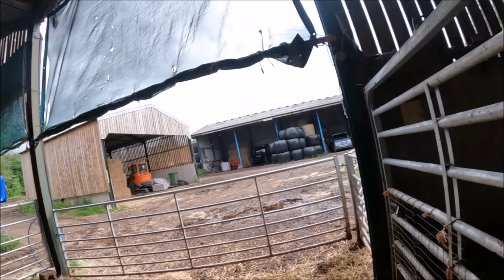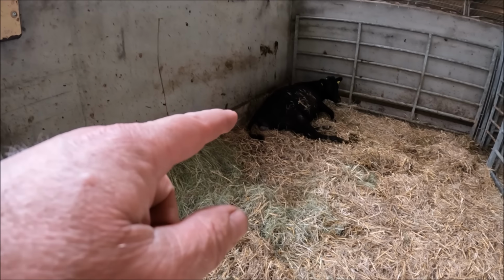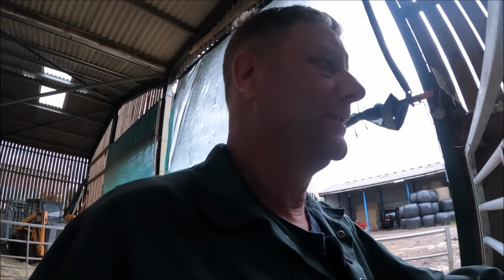Right, welcome back. An update on progress for our little lady. So there is now water bag and toes.